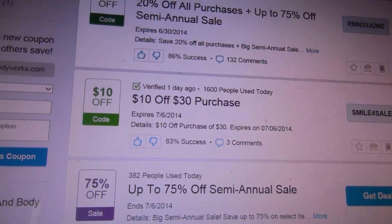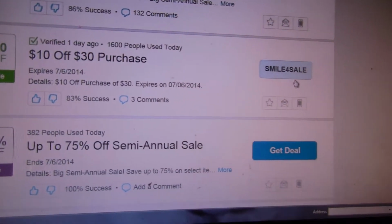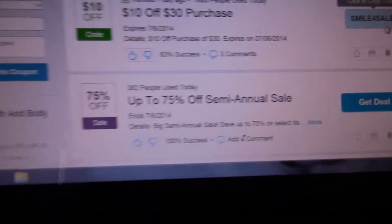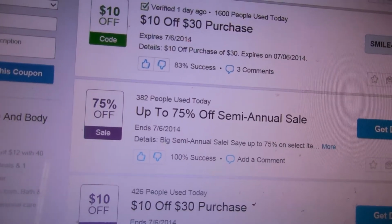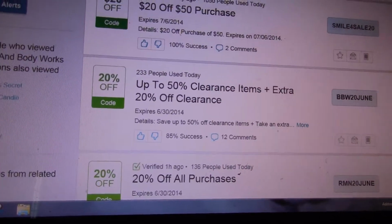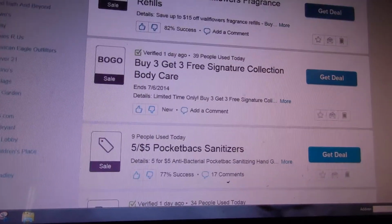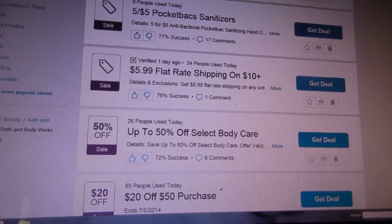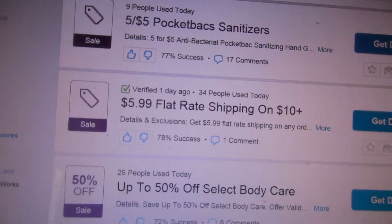This one here is also a $10 off code, $10 off of a $30 purchase. And that one is Smile for Sale, which I have as well. And this is just talking about the deal, which you don't have to have a code for. But if you go on down, they have different codes that you can use in store and online. So I just wanted to come and share that with you. This is something that I found. I know you guys are pros with purchasing from Bath & Body Works. This one, they have the flat rate $5.99 shipping.